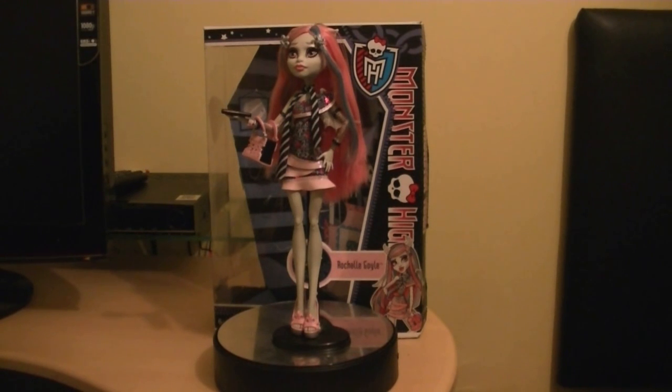I can't see anything wrong with my variation of Rochelle, because I know sometimes they do tend to have a little bit of a ding here and there on the faces and hair messy inside the packaging. Always check the detail and whatever before you come out of the store, just to make sure they're perfect. But overall, I absolutely love this character. She is a great addition to any Monster High collection. Just absolutely adore Rochelle. I think she's absolutely one of my favourites, alongside Frankie and Draculaura and everybody else.